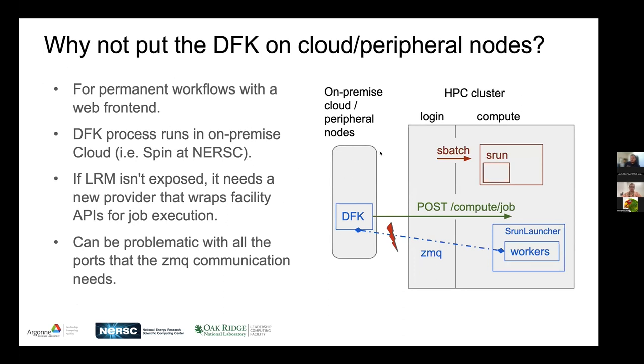But it's a bit problematic, because these peripheral nodes or your cloud might not have the local resource manager exposed. So you can't actually use the Slurm provider. Instead, you would have to wrap a facility API, for example a SuperFacility API. And the other thing is the workers have to talk with the Dataflow kernel. If you have strict rules for ports and the network between these two separate clusters, then this might also be problematic. But I think it's still compelling. Currently, it's just not really practical.